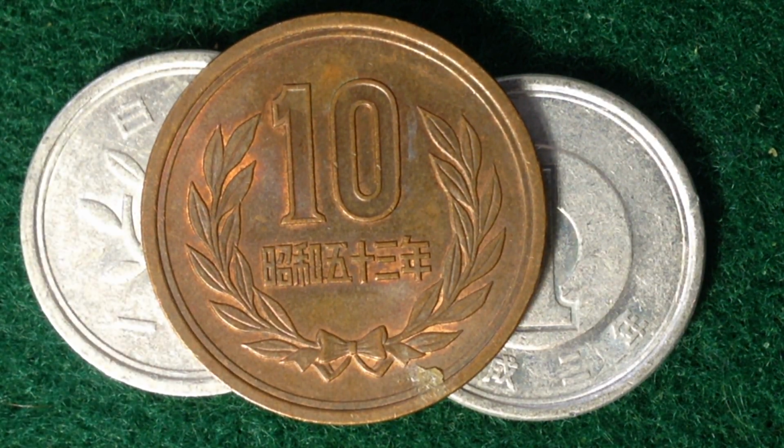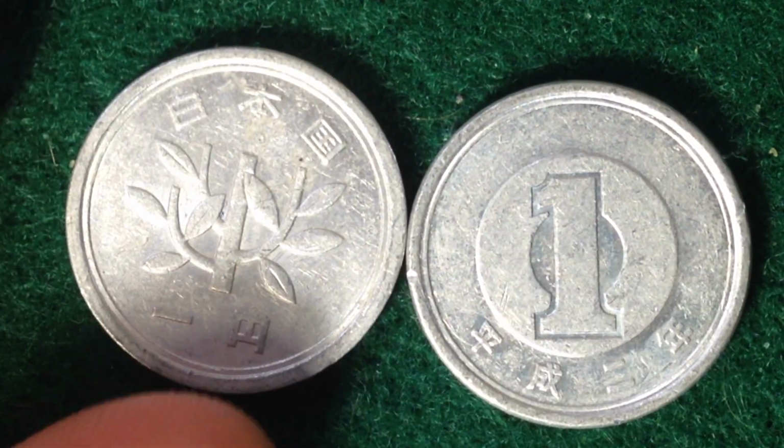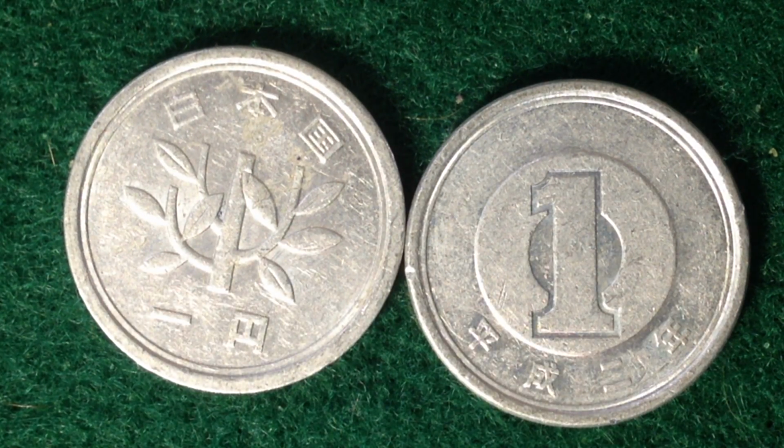The ones that we were looking at the beginning of the video were made from 1989 up until today's date. This one right here was made from the previous era, which was 1959 until 1989. It did have really high mintages. There were some years where over a billion were made, but none of them were anywhere near the 2 billion mintages that we saw for these ones right here in 1989 and then the early 1990s.